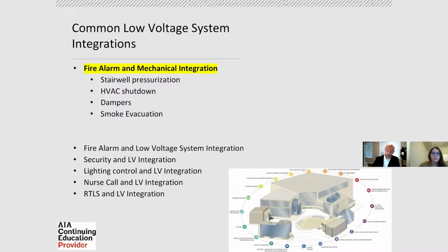And then for buildings that are two buildings away, it might only be a supervisory signal and no alarm that the occupants are aware of, except someone who's monitoring the control panel or the security system. Elevator recall is an integration. If it's a hospital and there's an elevator and there's a fire alarm system, there's going to be elevator recall.